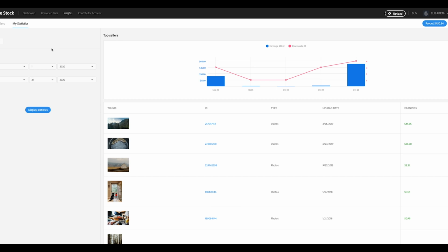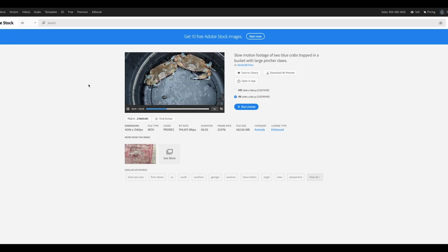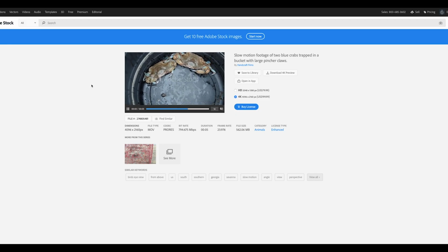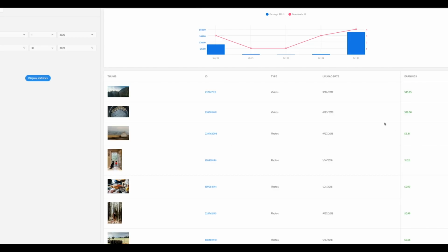Next, we'll take a look at Adobe Stock. My total for the month on Adobe Stock was $80.12, and the majority of that income came from 2 videos that sold. One of them was a clip of 2 blue crabs in a bucket here, and then the other was some drone footage flying through the mountains. And each of those sold for, I believe, one was $45 and one was $28.